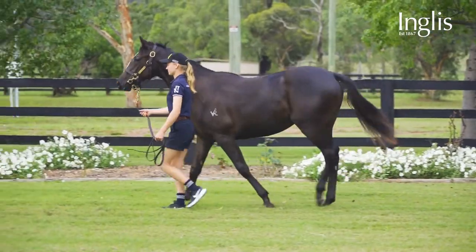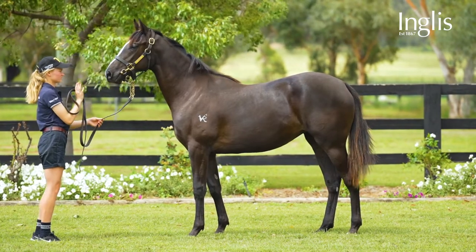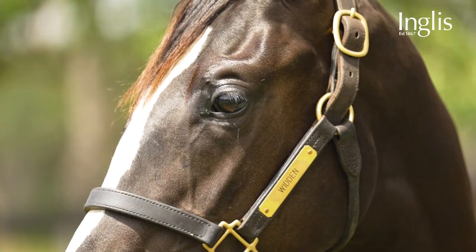Image's mum's obviously by Exceed, so you're breeding speed on speed, and you look at this filly and that's exactly what you see. You see how powerful a mover she is, gets along the ground very well, and it's a good combination of both Exceed and obviously Trapeze.